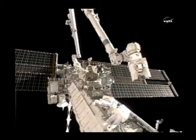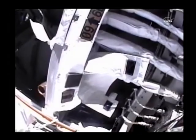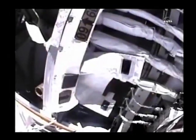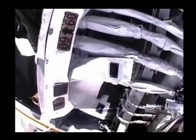Tracy Caldwell Dyson there in the spacesuit without any stripes on the legs, joining Doug Wheelock at the failed pump module area after completing her work on the crew equipment translation aid cart setup. I copy. M2 released. And Doug Wheelock releasing the second of 3 brackets that he's going to be loosening up.